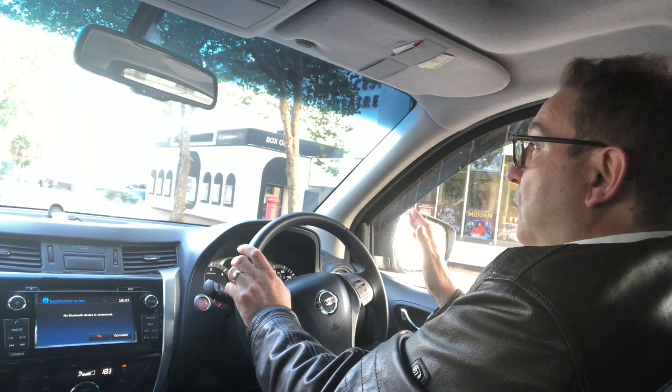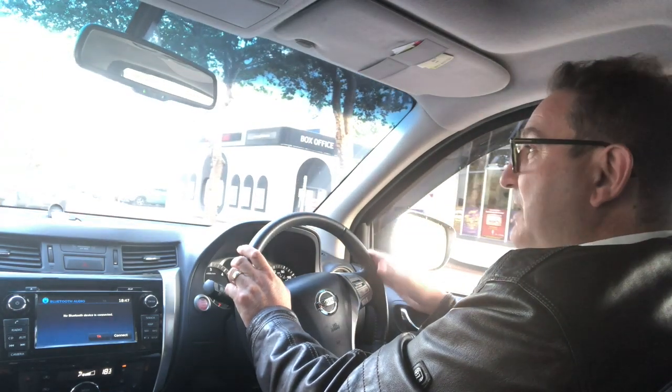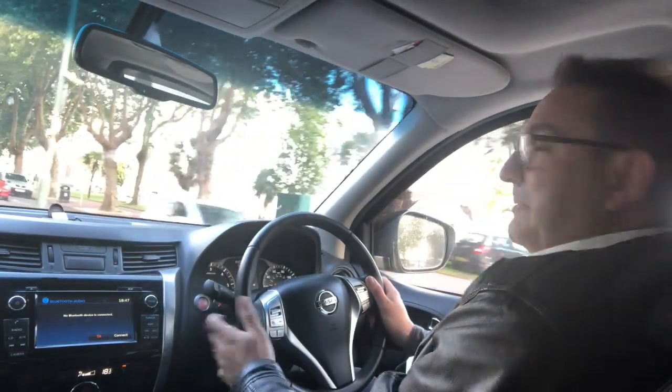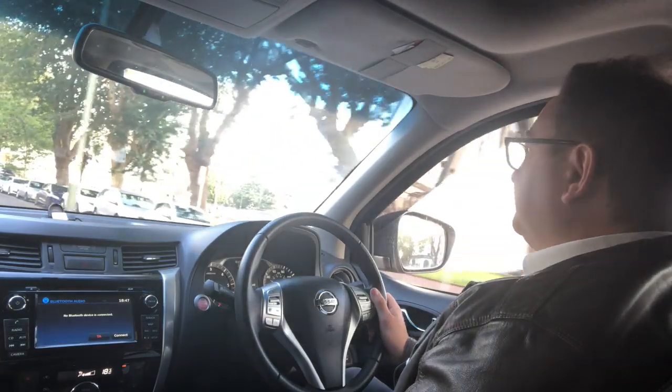I would want to test drive the Ford Ranger, which has recently been upgraded and is also available in a Raptor form. It's not a snarling Raptor like anybody in the States would be familiar with. This is an Ecotech Raptor.